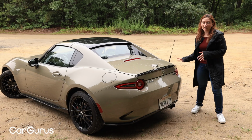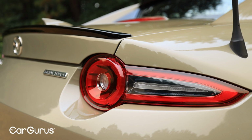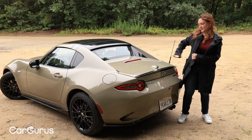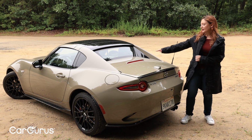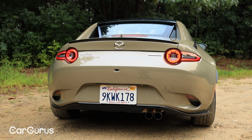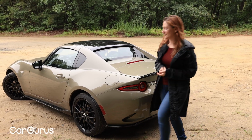At the back, we have new LED taillights. They look really similar to the ND2 taillights, so not much different back here. You'll notice we have a relatively high, I say relatively because it's still basically waist height for me, relatively high rear brake light. That is, of course, for visibility because this is a small car, and we're gonna see how small when we get inside.